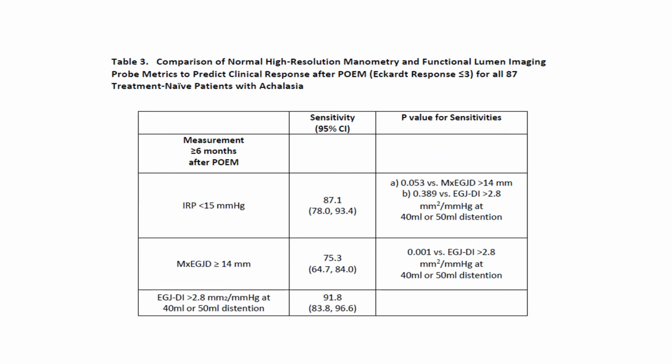This slide illustrates a comparison of the sensitivities for a normal manometry IRP and normal diameter and EGJ-DI by FLIP measurement to predict a clinical response by Eckardt score for all 87 patients. A normal IRP, diameter, and distensibility index had a sensitivity of 87%, 75%, and 92% to predict clinical response. The p-value comparing the sensitivity for a normal IRP was no different for a diameter or an EGJ-DI. However, the sensitivity of a normalized EGJ-DI was significantly better than a sensitivity by the maximal diameter to predict clinical response with a significant p-value of 0.001.